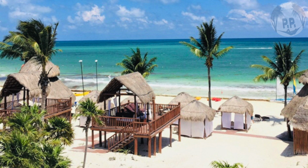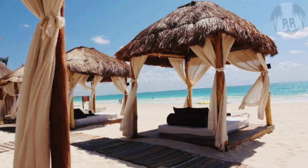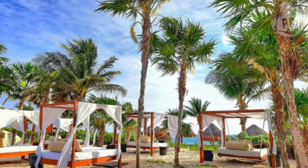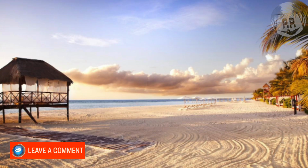And while we're on the subject of the beach, let's jump right into a couple of the negatives. The private cabanas with the Balinese beds on the beach are an extra fee. I know many guests feel that cabanas and beach beds should be part of an all-inclusive rate, so I'm just giving you a heads up that they're not. And also, unfortunately, the seaweed on the beach can sometimes pile up. Not always, but it does at times.